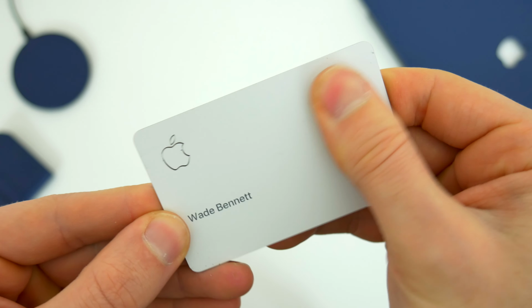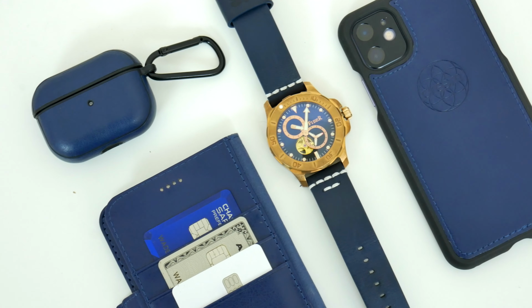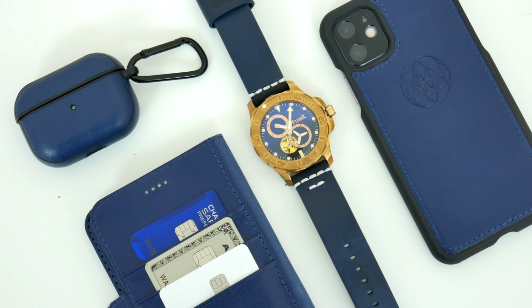Yet just sitting in my wallet these past few months, it's somehow gotten scratched and smudged and all marked up, so it's not nearly as pretty as it once was. You might be surprised to find out that as tech savvy as I am, I actually don't wear or even own any smartwatches.